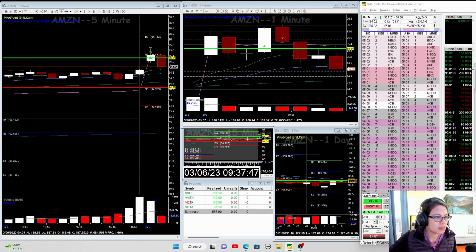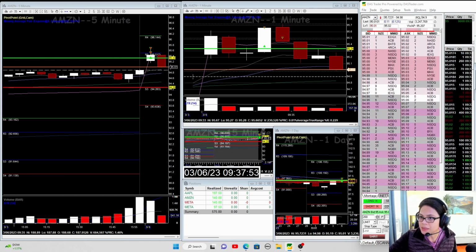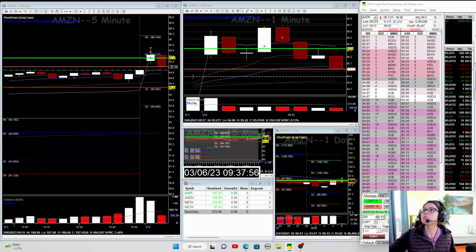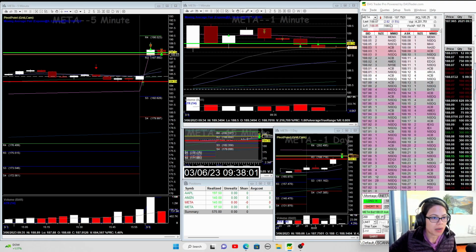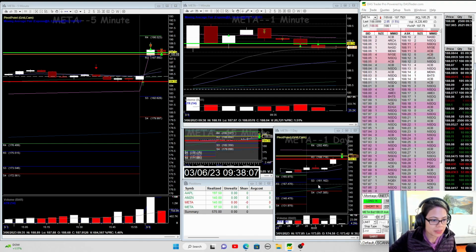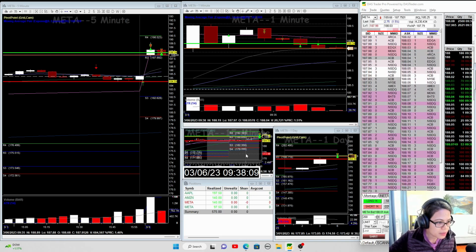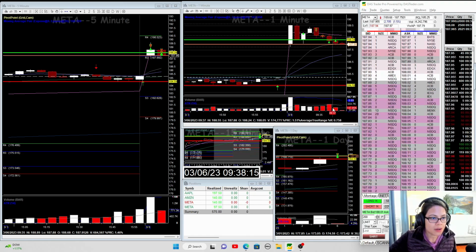Tesla, Amazon, look at this big rejection right here. What is SPY doing? SPY is about flat still, but having a good pullback. What I'm looking at in Meta here is, since this is a gap up, if this one gives me a sign of reversal to go higher, then I will ride this one to the long side. But right now, it doesn't look like it had found a bottom yet.